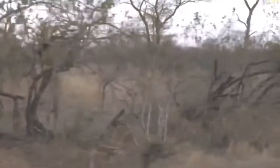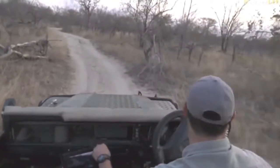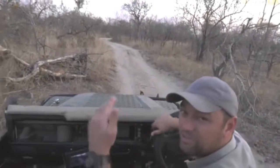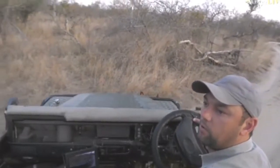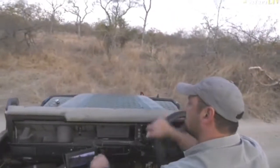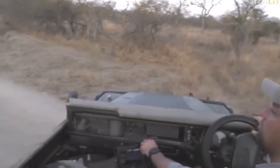This is very, very interesting behavior. What I want to do is turn around here quickly. And the reason for that is the nest wasn't too far behind us. So I don't want to disturb the eagle, this bird of prey, the African harrier hawk. So let's see if I stop here. Maybe it decides to go to the nest.